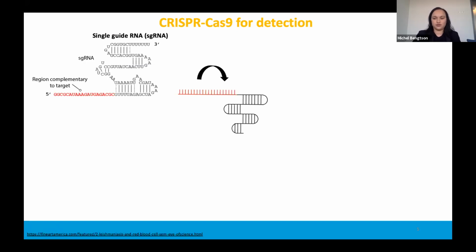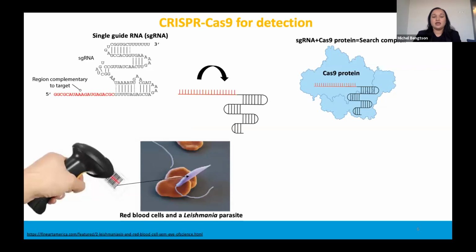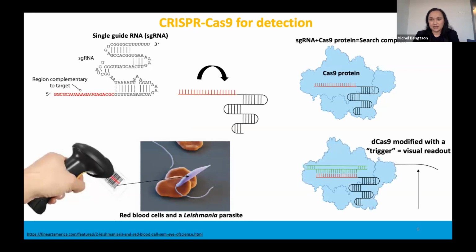The black part is what's important for the second part of the system, which is to recruit the Cas9 protein. So together, individually, these two components don't do anything, but when they are in complex, they form a search complex. So two-component system, and basically it functions as a detection tool. So if you think of a DNA sequence of a parasite as a barcode, you can think of the Cas9 search complex as a scanner that scans the barcode and looks for a match. But now, if the Cas9 protein happens to find a match in a sample, we need to link this to a colorimetric readout so that we can get a visual readout of the test result. And for that, we have slightly modified this Cas9 protein. We've added a trigger molecule, and the trigger is what allows us to see the results with the naked eye. So this is the system.